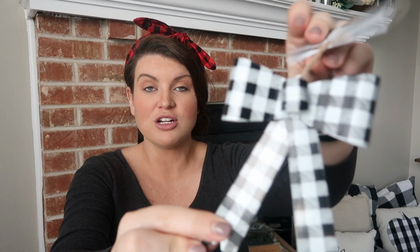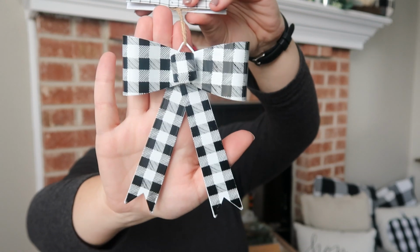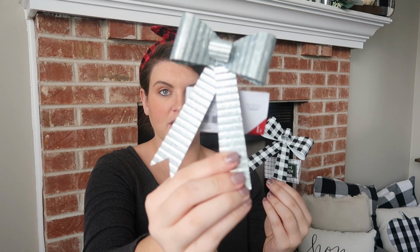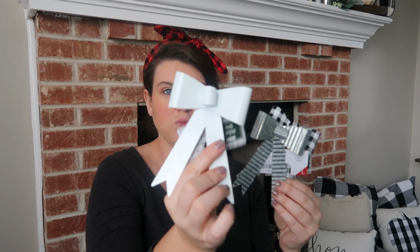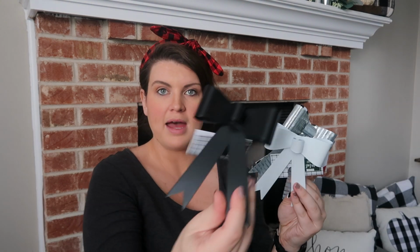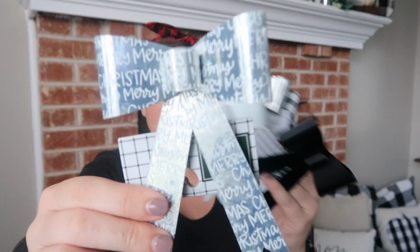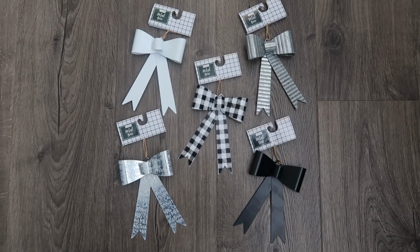And my favorite thing we're gonna start with, because I was so excited to see these, are these metal bows. These guys are so cute, and there's a ton of different prints. They have this buffalo check one, they have this galvanized metal kind of crimped one. They've got plain gloss white, a matte black, and then one that is also the galvanized metal, but it says Merry Christmas on it. So there are 5 different options.